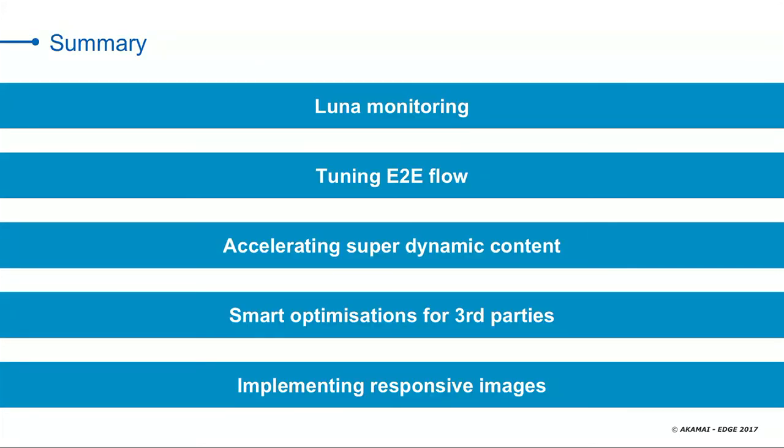So to summarize, the importance of Luna monitoring, make sure you tune the end-to-end flow. Accelerate super dynamic content, when to cache, when not to cache. Prefreshing, check your prefresh settings. And then the rest was covered along the way.